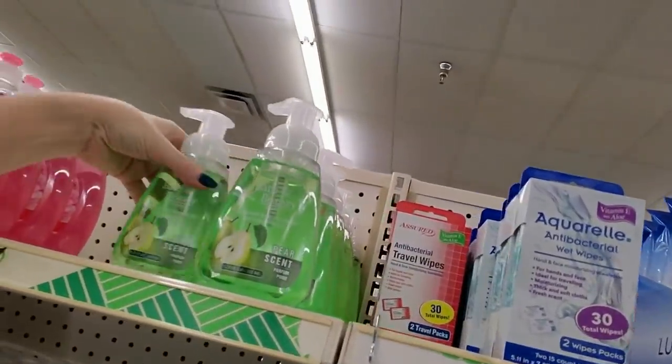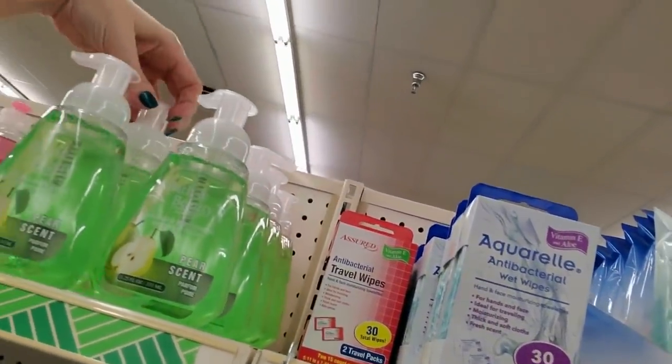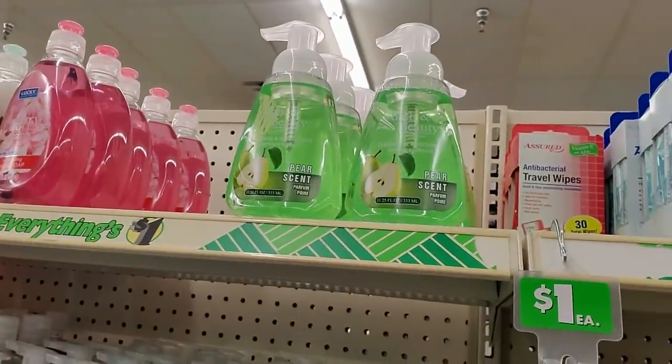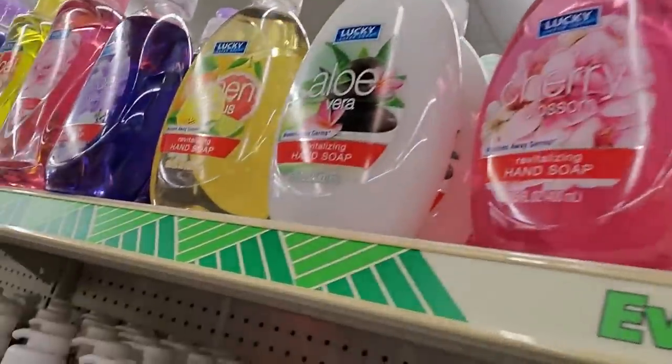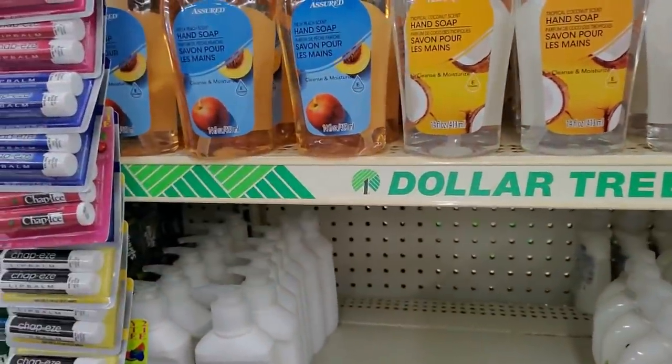Here we have a little bit of pear scented. This is another one that's a liquid. And you pump it and it comes out like a foam. Now that cherry blossom might be nice. Or this peach one here. That could be good.